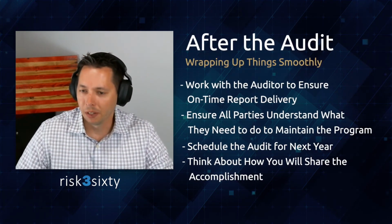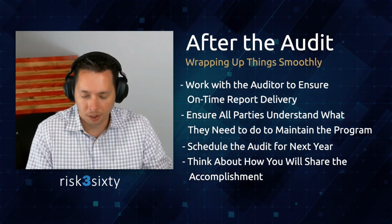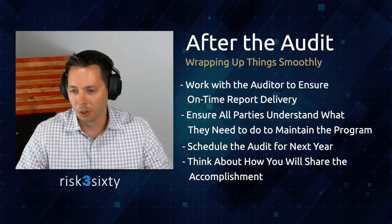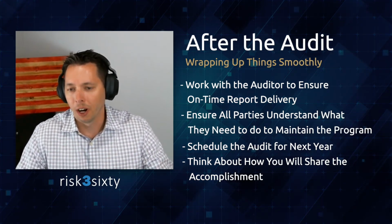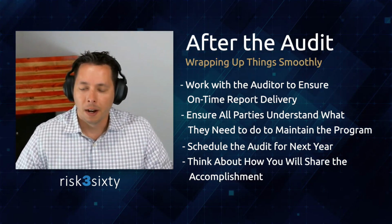One of the big pieces in SOC reporting is the system description, which is section 3. So you've got all this evidence collection going back and forth, walkthroughs, and these are all the assessment of controls. But then there's a system description, which actually makes up the bulk of the report. And that's where you're describing the information system over which the audit's happening.